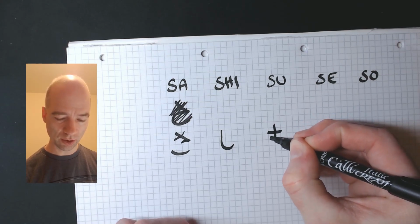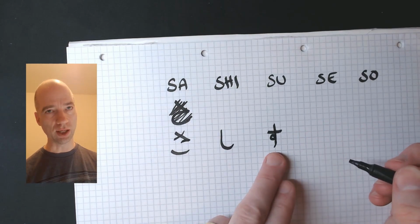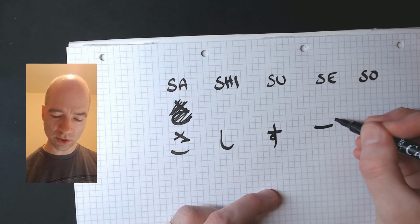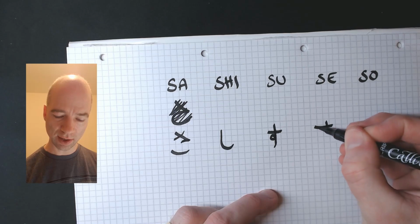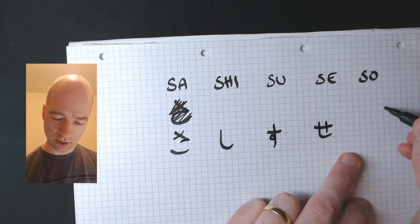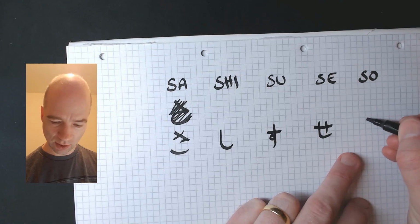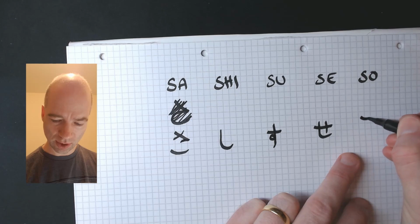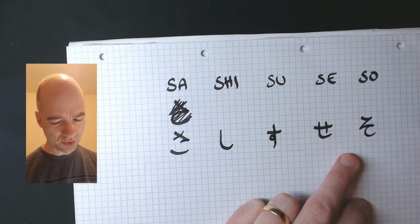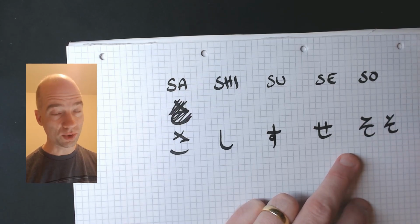Su, starting with a horizontal line, starting a bit like A and O. And then we do a little orbit there, and we keep going down, and a little sort of hook at the end. There we are. Se, a long horizontal line, going down there, and then we go down there. And So, just to make sure I make it look nice now, there are different ways of doing this. I usually see it written like so. I've also seen it written more like so, which I suppose is also acceptable.